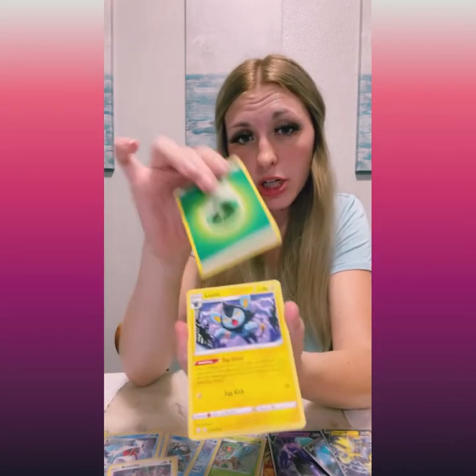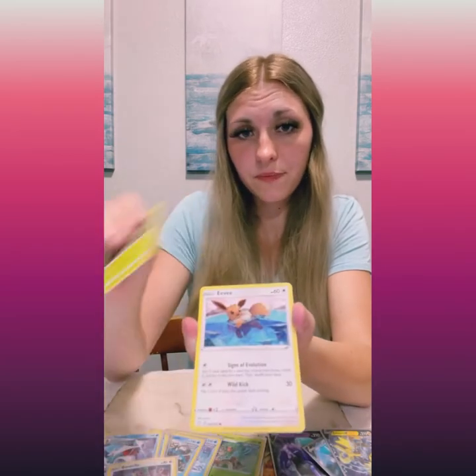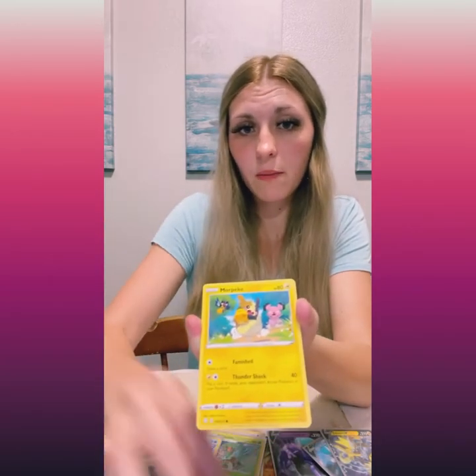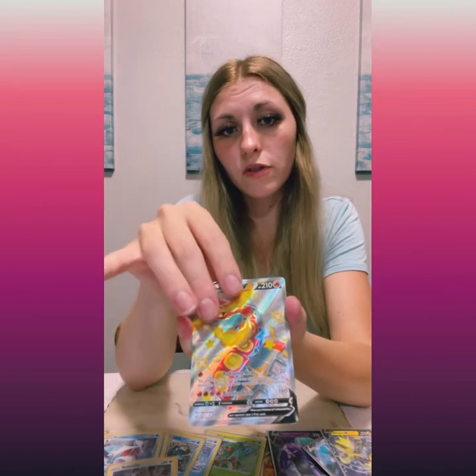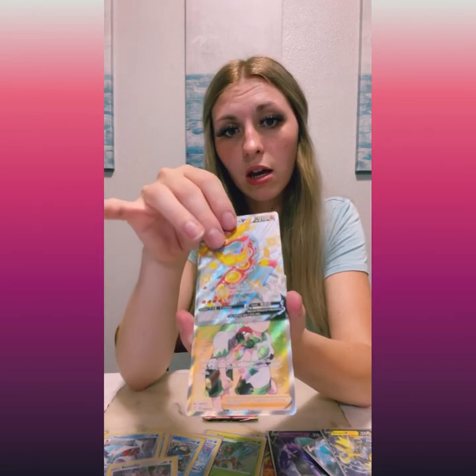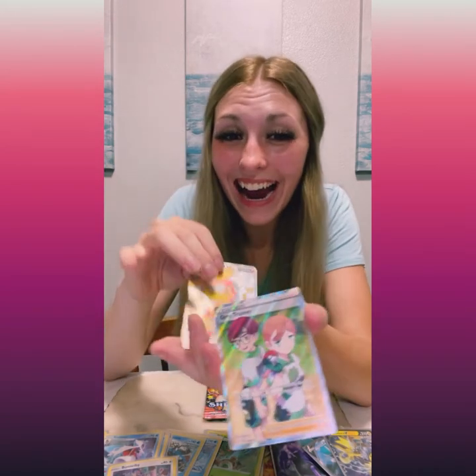Plant energy. Luxie. Gym trainer. Towel. Gotta just damp yourself. Oof. Shinx. Rowlet. Eevee. Morpeko. Oh my god! Scorch V. Shiny. No freaking way. What?